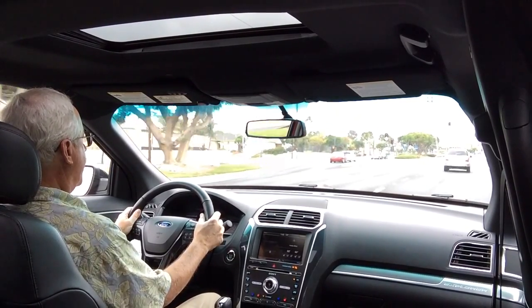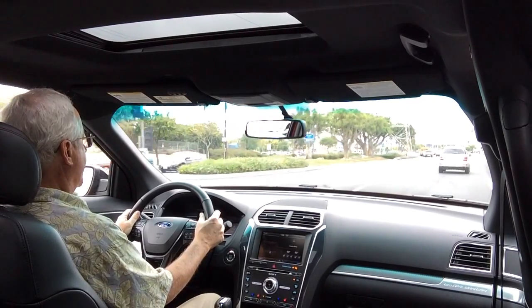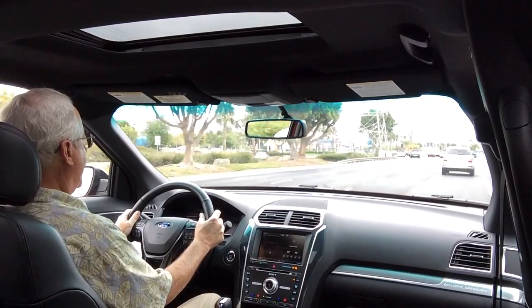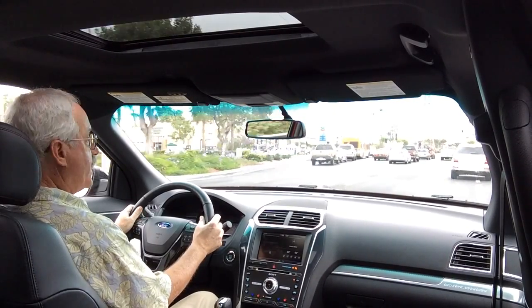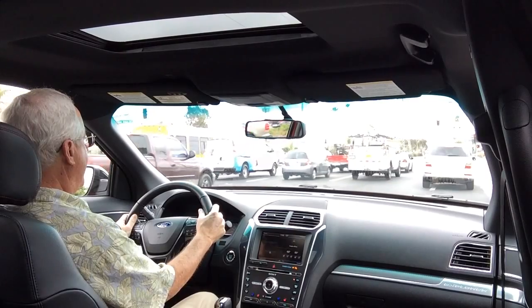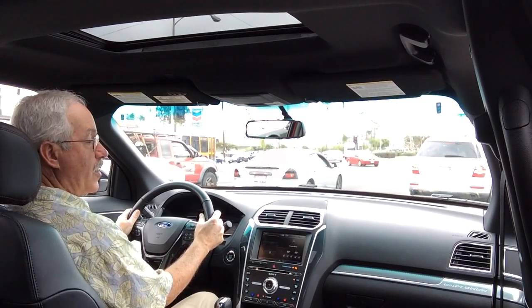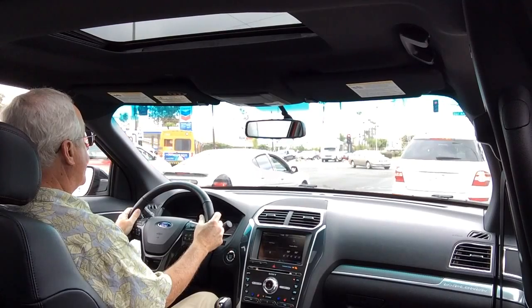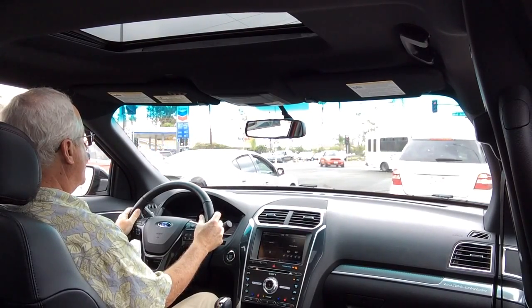Let me also mention the Sport comes with a Sport Tune suspension, and we've been driving it a little bit, and this is a quick review, so we haven't driven it too far, but our initial response to it is that it is a really nice crossover. You've got just gobs of power. You want to drive sporty, you can do it in this. It's got great low-end torque.